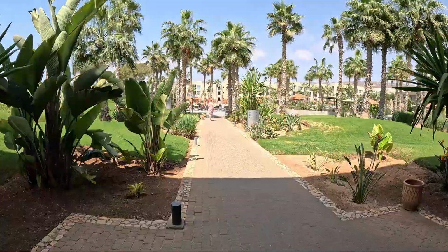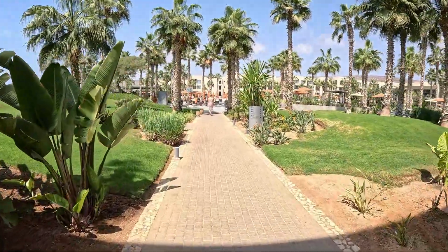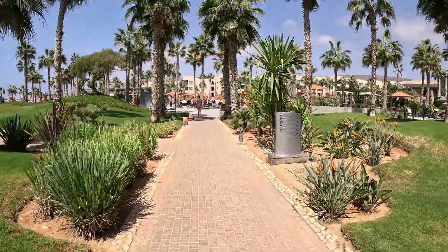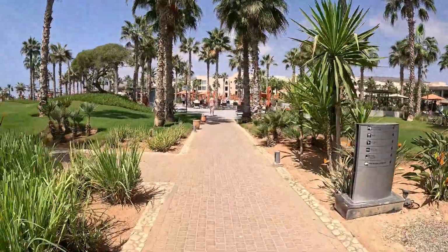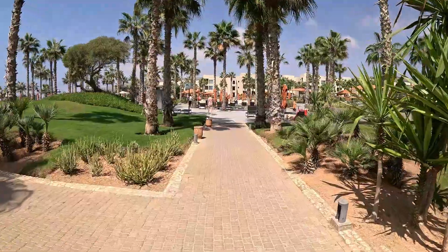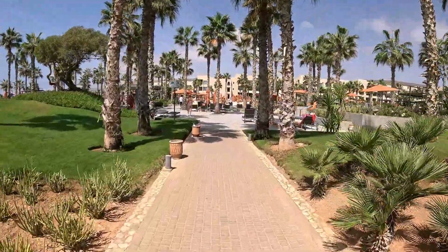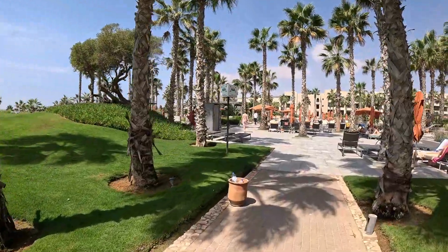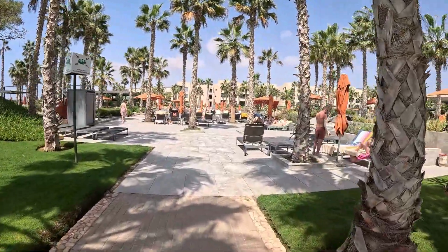So I'm going to take you for a walk around the pool now. I'm sort of starting at the bottom and I'll zigzag my way across it. There's loads of pools here. There's a bar just on that far side there, so we'll come past that again shortly.